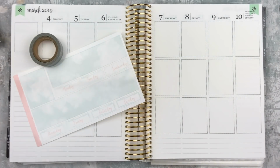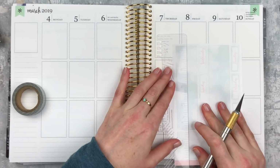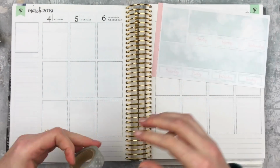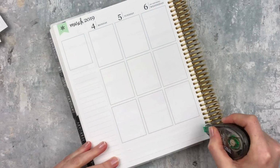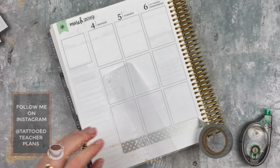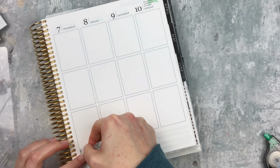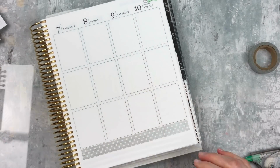So I'm going to start with this really pretty bottom washi, but I'm going to cut it down. So I found this silver polka dotted washi, so I'm going to use that on top, and then I will put this cloud washi at the bottom. I haven't done this layered look in a while, so I thought it was kind of nice to mix it up. And because you could see through the washi from the kit, I went ahead and whited out all of the lines at the bottom.